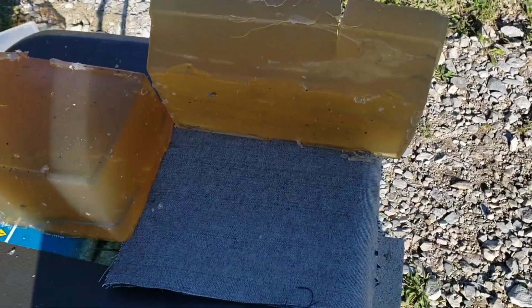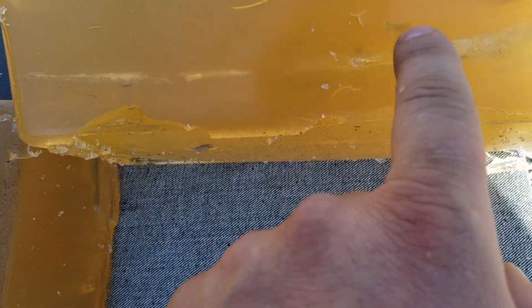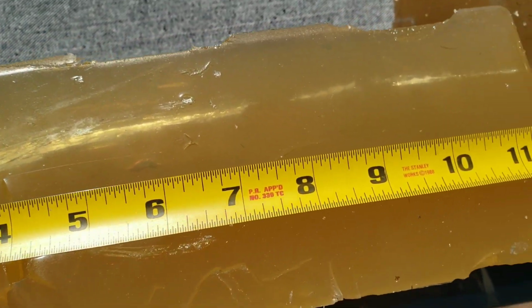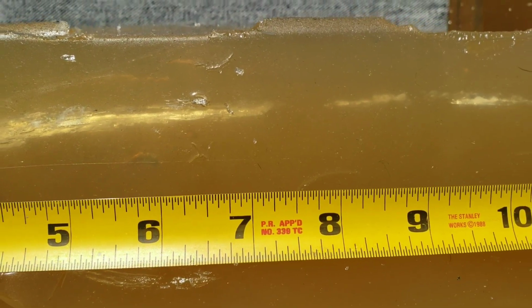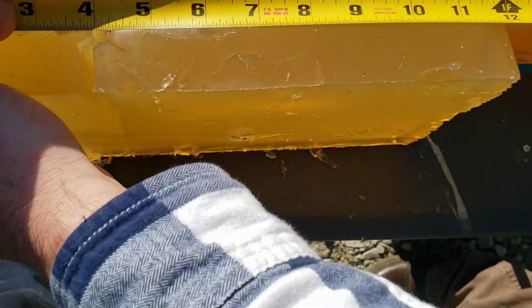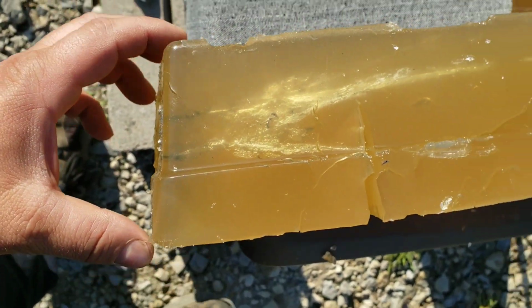So I can't locate the other pieces right now, but there's definitely one right there. So it did segment. You got the measure. A little easier to see in the sun there, depending on the glare. Just shy of 6 inches, it looks like. I can't see myself in the camera here. All right. There's the cavity.